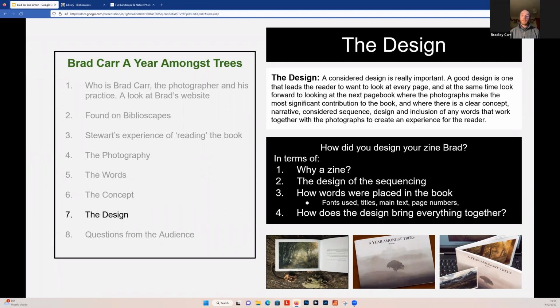Yeah. Do you know what, Bradley? I don't think you need page numbers. No. I think people automatically always assume that they do, but if there isn't a purpose for them, why bother?